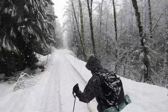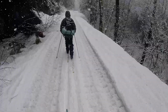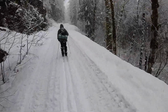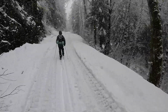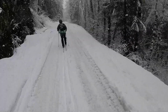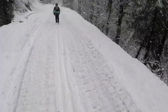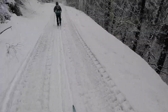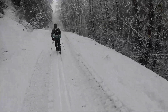Hi, Munchkin. But anyway, when you start a new sport, A, you're not very good at it, which is okay. And B, you also don't know all the ins and outs, like the fact that you're supposed to wax your skis every once in a while so that you can glide better. So the first couple times Nash and I went out, we went out on unwaxed skis, and being the thrifty person I am, this is all old Goodwill stuff, made in the 80s, so 40 plus years ago. So really old skis.